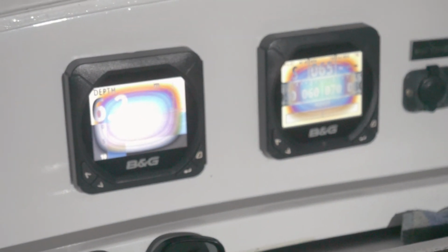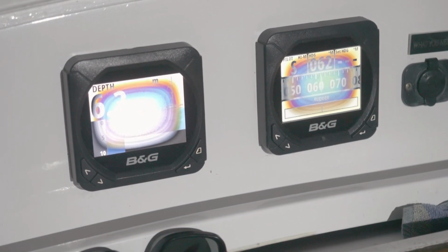Oh, did I mention our LCD displays? Our 2 repeaters in the cockpit have both gone at exactly the same time, displaying exactly the same errors. Well, I'll show you. Basically the LCD, the crystal itself is going on it. We can just about read them. Typical, isn't it?